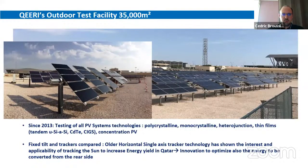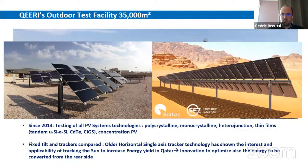The early result we got with the old tracker, which I'm showing now, proved that it was interesting to follow the sun in Qatar to have the extra energy. But what we are looking for now is more to optimize for bifacial modules. And bifacial module tracker is what Soltec does. They're proposing this SF7 with both sides to optimize the energy we get from modules, not only from the front side, but also from the back side.